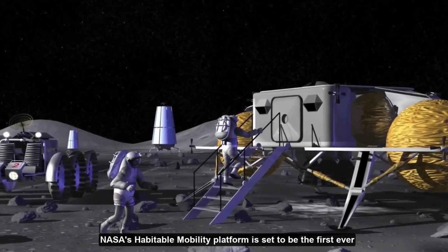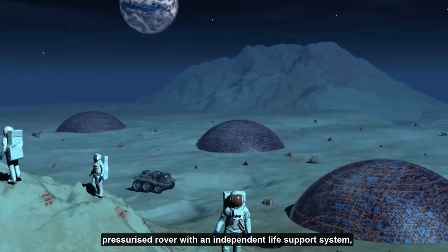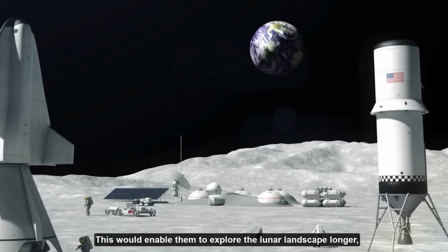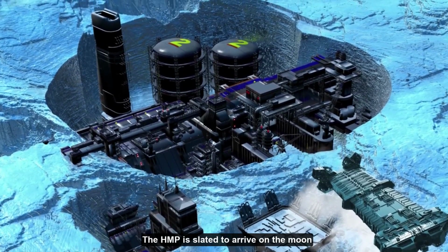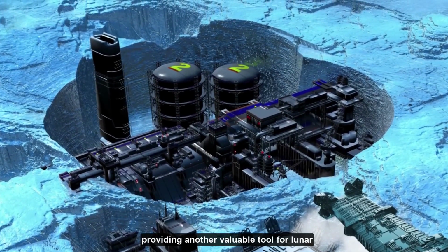NASA's Habitable Mobility Platform is set to be the first ever pressurized rover with an independent life support system, allowing astronauts to operate the vehicle without the need for spacesuits. This would enable them to explore the lunar landscape longer, potentially for hours or even days. The HMP is slated to arrive on the Moon between Artemis 5 and 8, providing another valuable tool for lunar exploration and resource utilization.